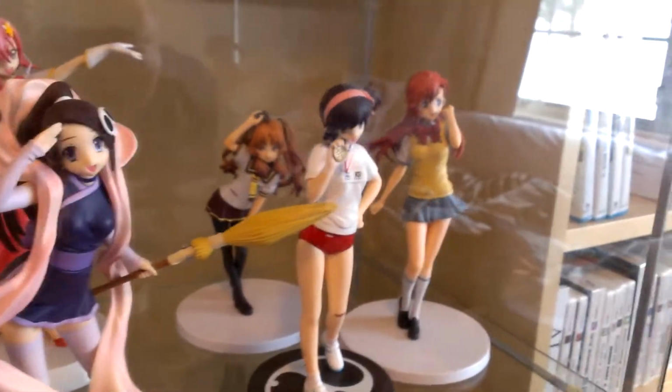And then I sort of have just a bunch of other figures jumbled into the case right now. Nothing really organized. There's some random World God Only Knows and I don't know, Nendoroid figures and Hina right back there.